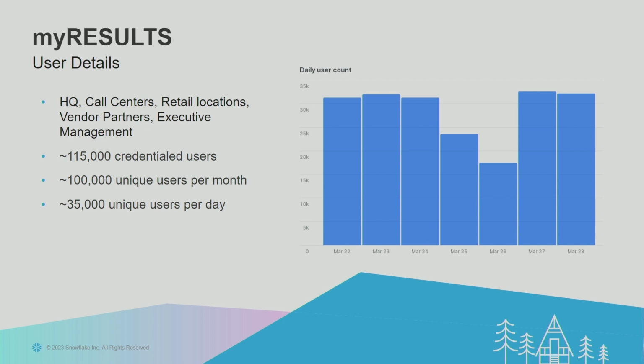But out of those users, 100,000 of them are actually active in using the application each month. So we're pretty proud of that. That means that if you have access to use our application, chances are you are using it. And on any given day, we will have about 35,000 users actively using the application, primarily between the hours of about 8 a.m. and 8 p.m. They tend to follow the retail store hours as well as call center business hours, but not exclusively. It's available 24/7, but that tends to be primarily when the activity is happening.